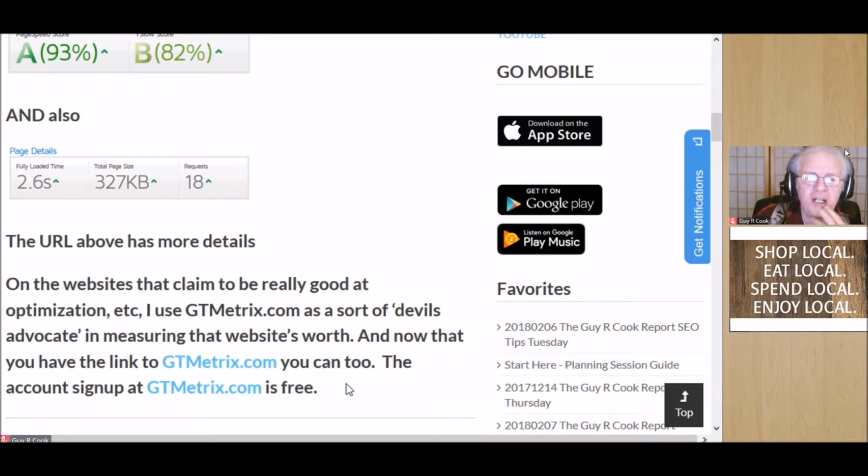The other thing you can do at GTmetrix, and there's a link there, is sign up for a free account. It does everything you need to do. If you know these guys, and you know who they are, and they say they can optimize your website, run a speed test on their website. If they're good at it, their site should be fast. Sometimes they have a really nice, pretty website, but it's dog slow. It's got a grade of C or D, and so you can use these tools.